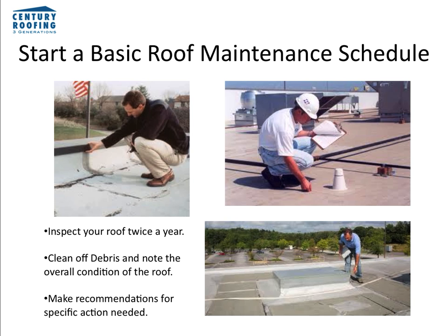By starting a basic roof maintenance schedule, you'll be way ahead of the game. You inspect your roof twice a year. Clean off debris and note the overall condition of the roof. And you can make recommendations for specific action needed for any areas that need work.